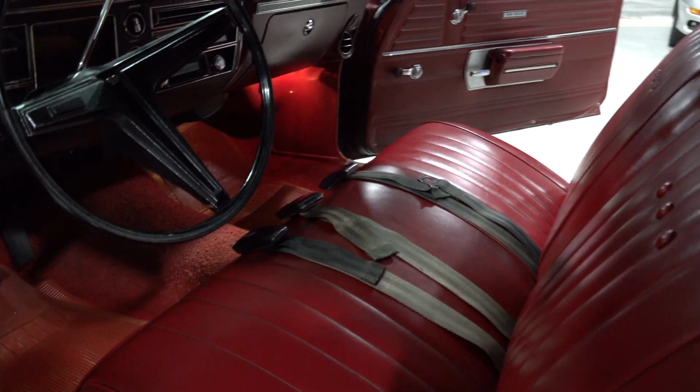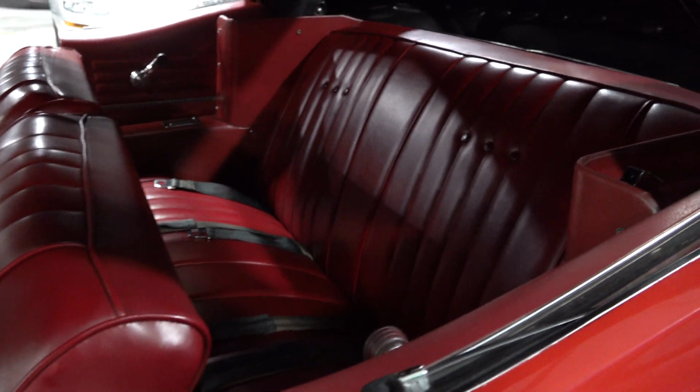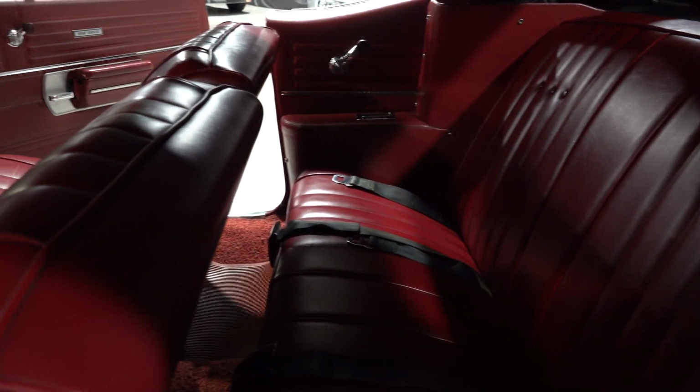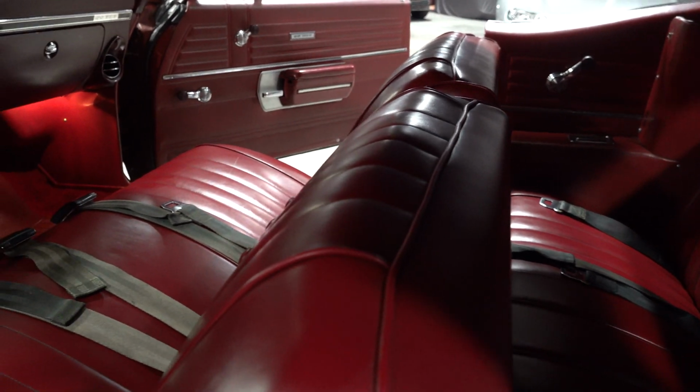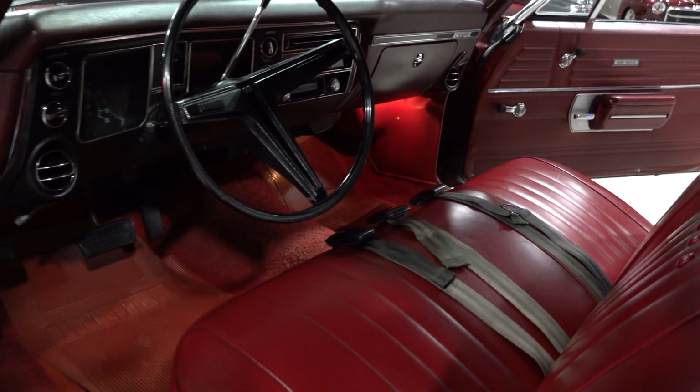All the trim's here. Everything's on it. You're not going to have to look for hard-to-find parts. All the parts are here with the car as far as I can tell. So this car can go either way. Or you could buy it and drive it for a couple years and then break it down and restore it, because it's still got plenty of life left in it the way it is.